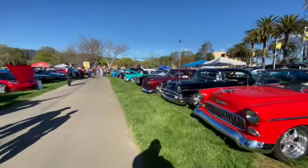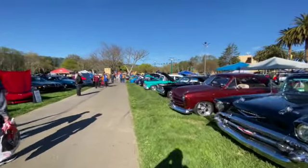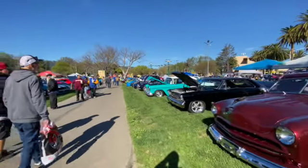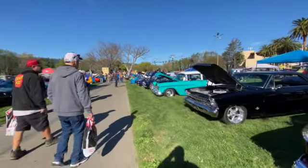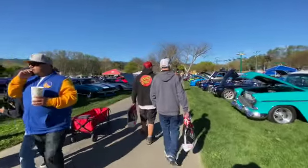So let's go through here, checking things out, see what these beautiful cars bring in detail, the engines and everything. Their engines are pretty big and very unique from what I'm looking at already. Wow, a lot of cars here. And there's even a ride right over there, a Skylift. More to the left.